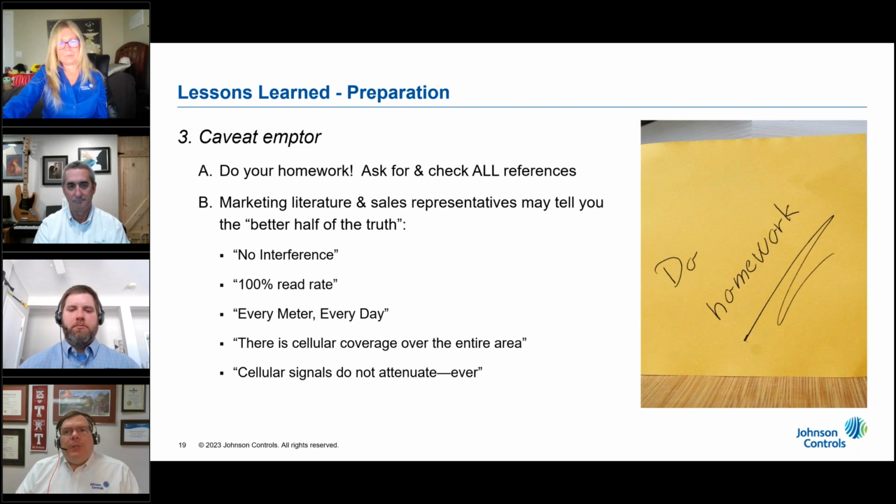Now, I don't mean to be insulting, and there are many companies and sales professionals who are honest and trustworthy. What I am trying to say is that you should trust but verify. If something is too good to be true, it probably is, and in the water industry, you always get what you pay for. We have heard some very questionable things through the years, such as no interference, 100% read rate, every meter, every day, there is cellular coverage over the entire area, and our all-time favorite, cellular signals do not attenuate ever. If you make those claims, your network has somehow achieved perfection, which is simply impossible.